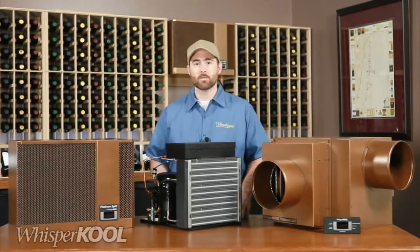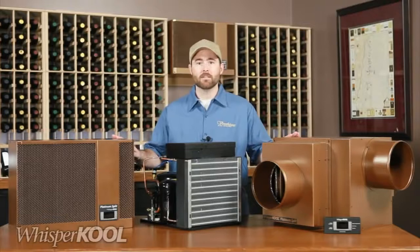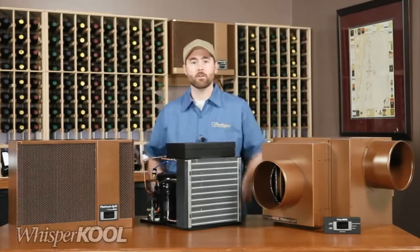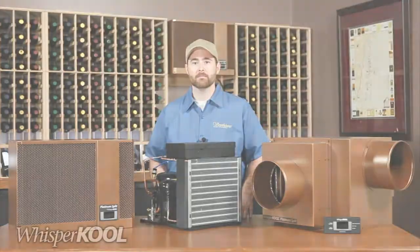The engineers at WhisperKOOL designed this unit to be 25% more efficient than the previous split system, with an evaporator that's 35% smaller. Combine that with a 10% reduction in overall noise, and the new Platinum Split is one of the best cooling units on the market today.